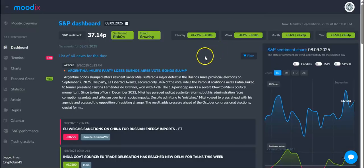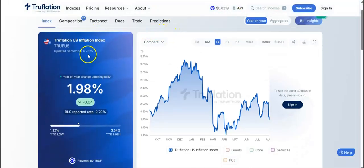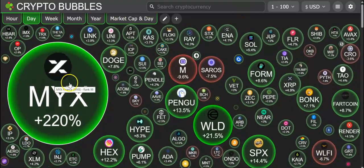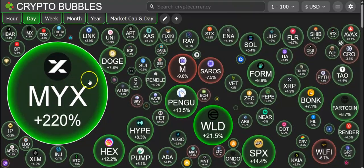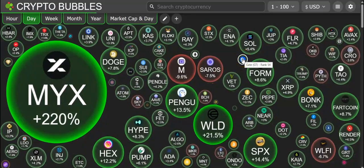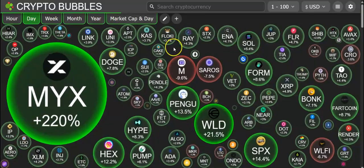Now, if we go back to Moodix here, we have sentiment is risk on, trend is growing, so that's good to see. Today has been a relatively good day as well. Now, Trueflation is showing we still have under 2% inflation, but of course the Fed doesn't go by this, and they never will, unfortunately. Now, crypto bubbles, I don't know what MEXC is, but that's huge. It's rank 98, so it probably just came into the top 100 now. And pretty much today looks good across the board. We have hour, day, week, month, and year all green.